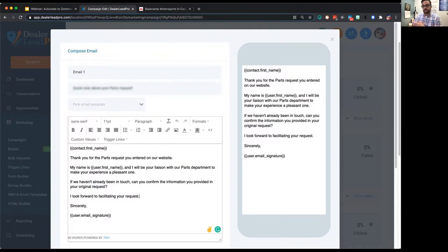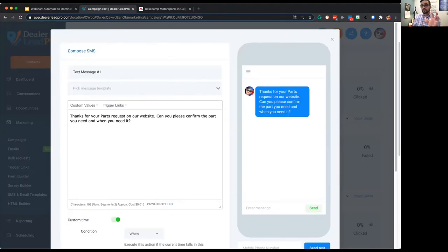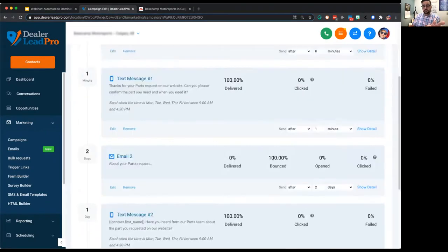So if it's different parts, a specialist on your team, it will inject their name and their email signature. And it's just like, hey, I just want to confirm your original parts request and the time frame. And the text message is very similar. So again, we're just looking for an engagement here. But yeah, to your point, you could use it departmentally.